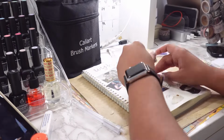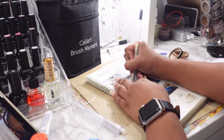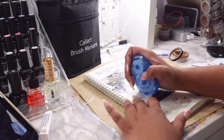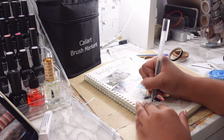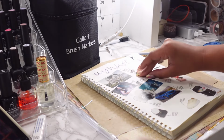Just like object, you could put things you want in life, like I want to be this, I want to do this, or you can also do just object stuff. I don't know, your dreams, your goals, just a wish list. Think about it that way. I put like a purse, like a Prada purse. I don't know, that one looks cute, so that's what I put.